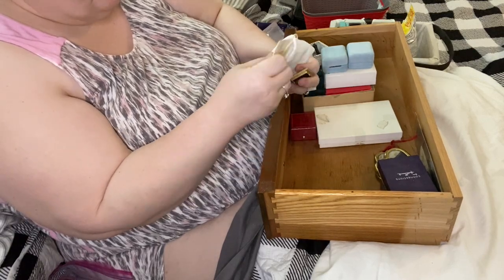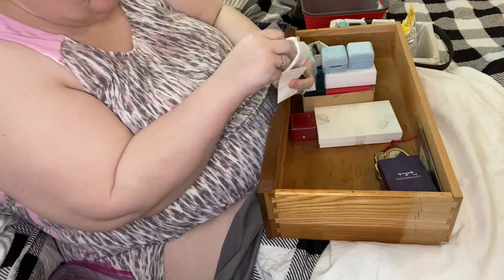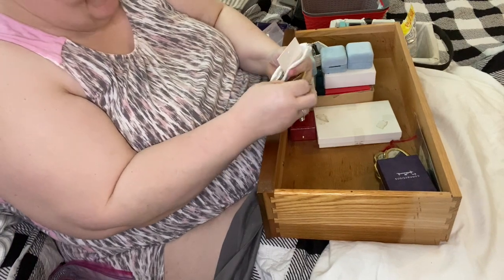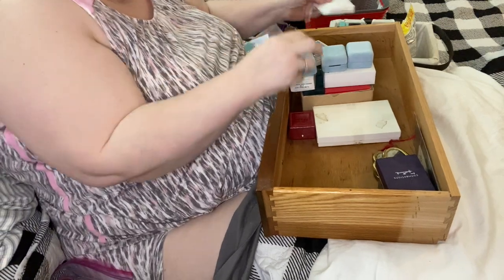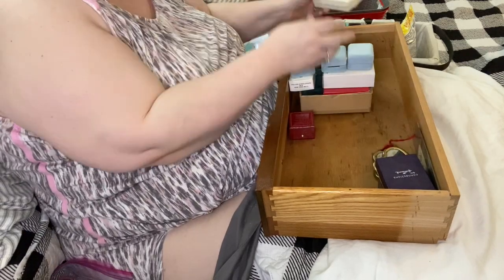Then I have this cute little bag that has a Garth Brooks keychain, a random button, and a baby picture of my nephew. So these things are memories. These are going to go in the memory box. This is going to go in the wedding box.